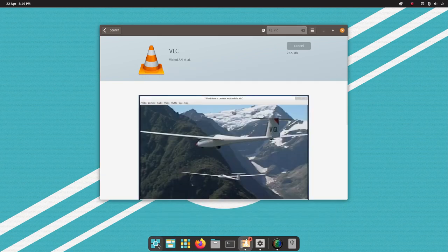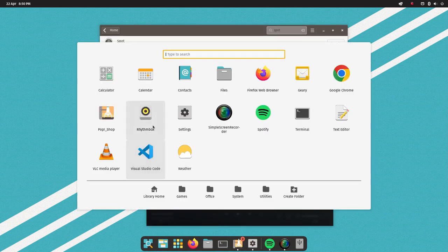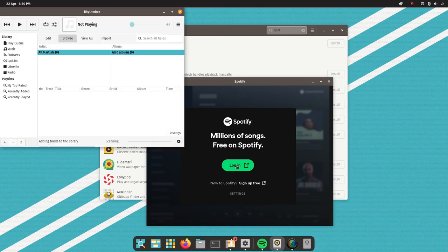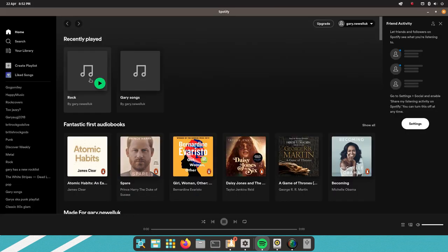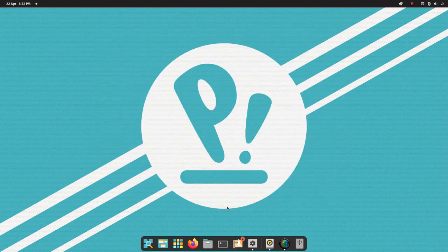I'm going to close Spotify and reopen it, see if that makes it any better. What I could also do is, oh, you can see that Spotify is now loaded properly. So let's minimize that. We're going to log into Spotify. So I can listen to this rock thing and see if it comes out the Bluetooth speaker. And it does. So Spotify's working. Let's try Rhythm Box.